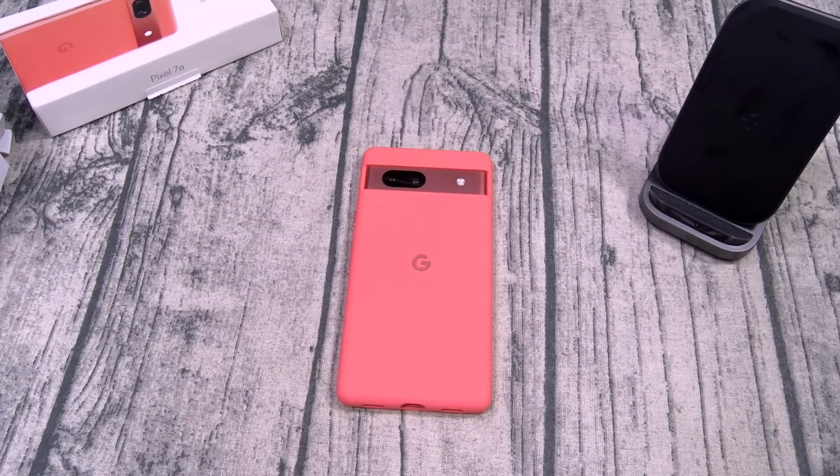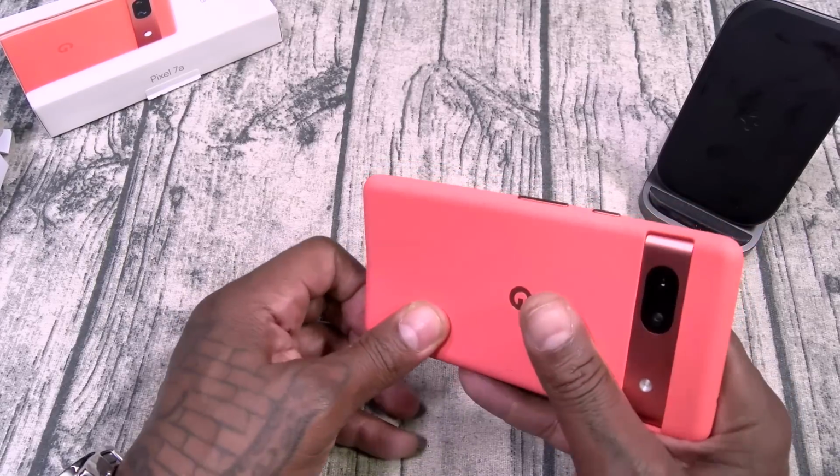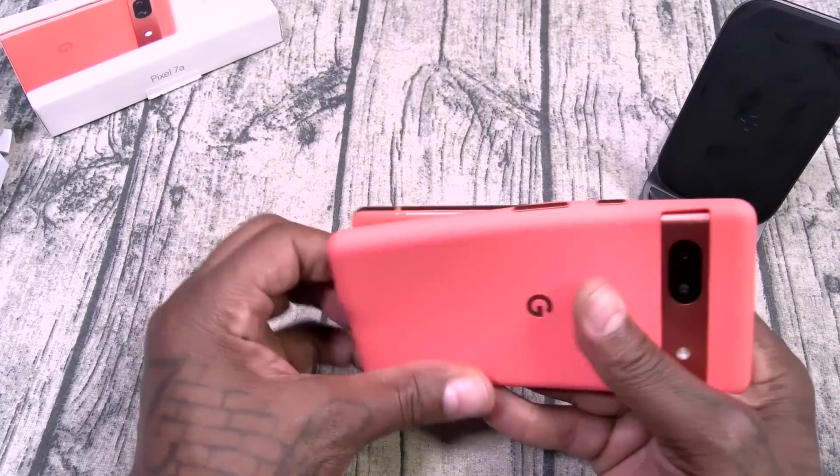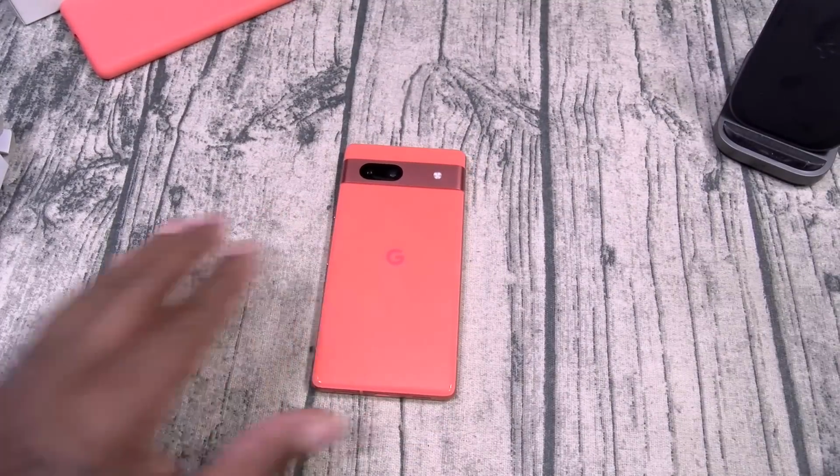Now, I want to show you a few cases that I got from Spigen. All of these cases that you're getting ready to see are all under 20 bucks. Everything that you're going to see right now, under 20 bucks. Let's see how hard this one is to take off. Okay, not hard at all. Giggity.